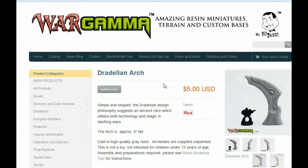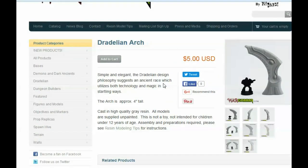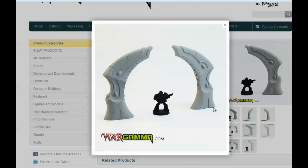The Dredalian Arch. Simple and elegant, the Dredalian design philosophy suggests an ancient race which utilizes both technology and magic in startling ways. Ha ha, so hilarious. Yes, we get it. We know what it is.